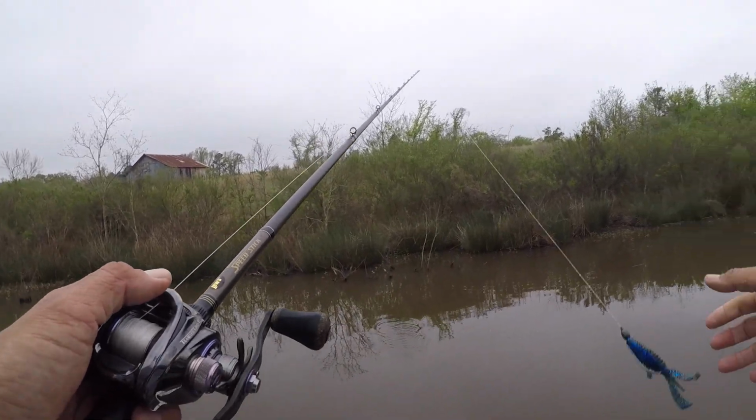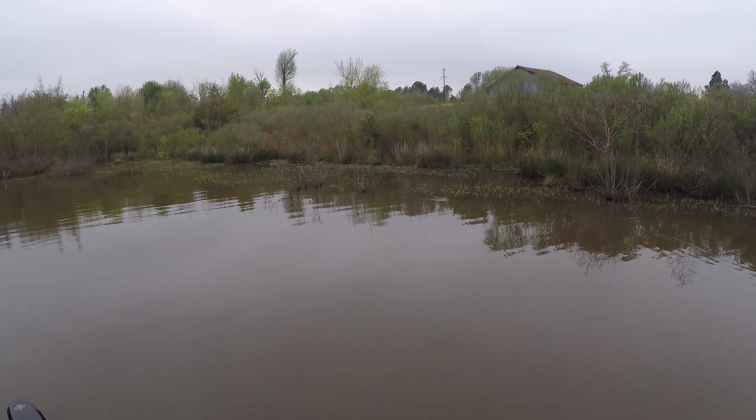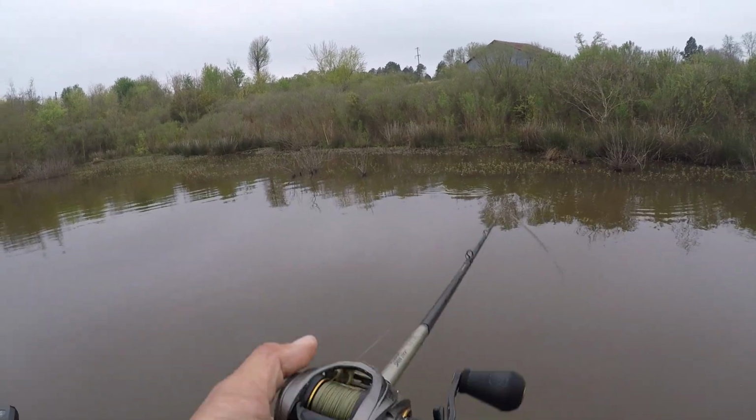Bed fishing for bass you can't see. Dude, it's so weird. I've never caught small ones here, and almost all of them are small ones.